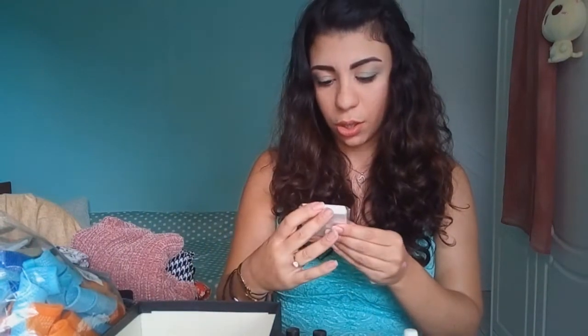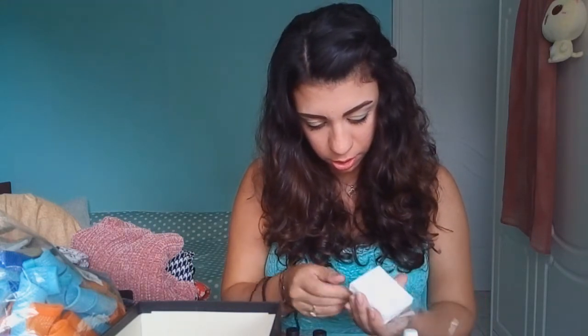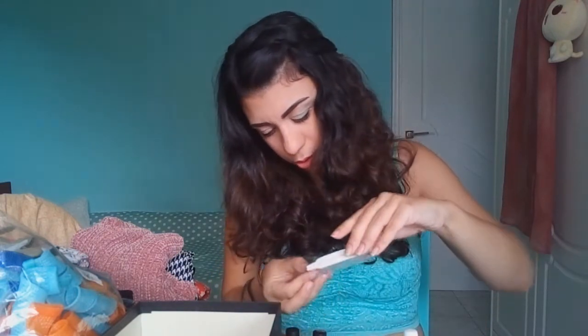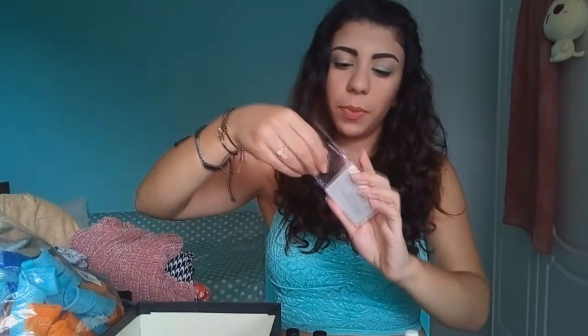Another thing that I bought are those nail stickers. There are a lot of them inside, as you can see. I think there are different designs. Yeah, there are even different designs. I really like them too. I haven't used them yet, but I will. I wanted to show you first. So I waited a long time for everything to come, so I can receive everything and then show them to you all together.